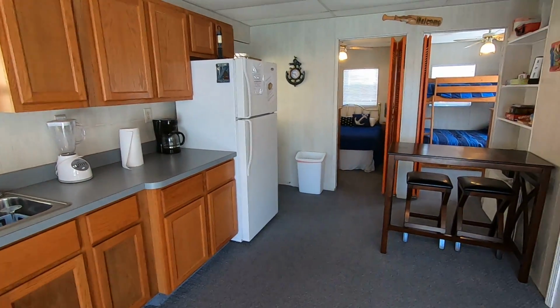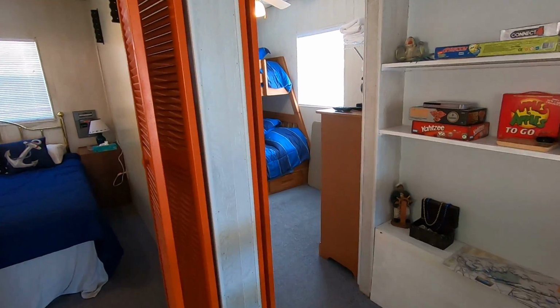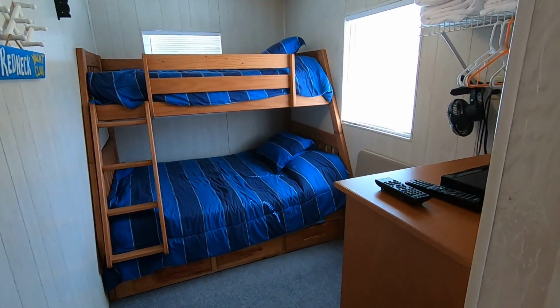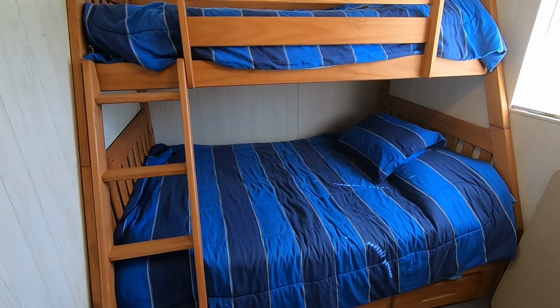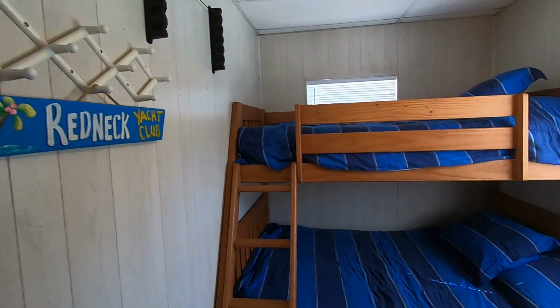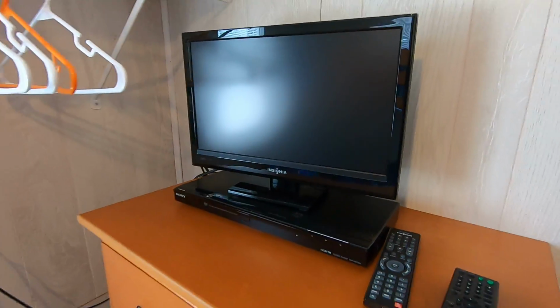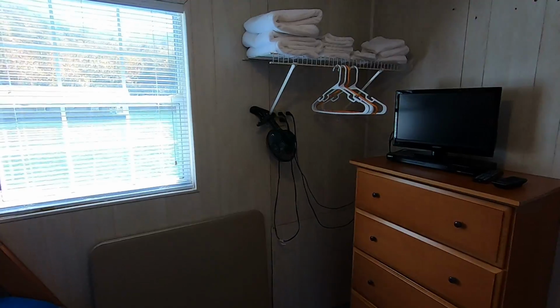And as I mentioned, this is a 2-bedroom. Our bedrooms are right here near the rear of the cabin. We've got small louvered doors, and a ceiling fan in each one of these bedrooms as well. And I believe this is a full-size bed on the lower bunk and a twin size on the top bunk. We've got fishing rod holders here in this room as well. And then in our bedrooms, we've got a pair of 19-inch Insignia flat-screen televisions, each with its own DVD player, a little dresser, drawer, and shelf for hanging.